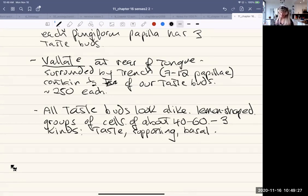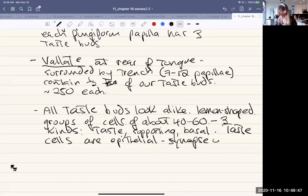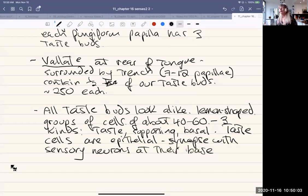So taste cells are epithelial cells. They belong to the epithelial group of cells. They synapse with sensory neurons at their base. I'll show you what all this looks like in a moment. With sensory neurons at their base. So they don't live that long, really. They live about 7 to 10 days. Only.